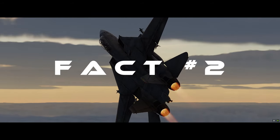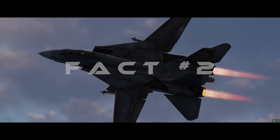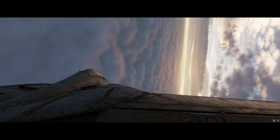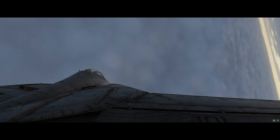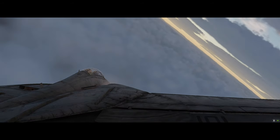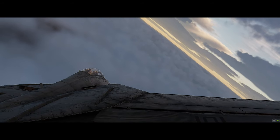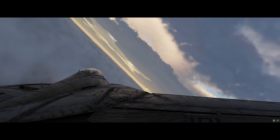Fact number two. How many concepts did Grumman ponder before finalizing F-14 designs? Grumman studied up to 6,000 different design variations before settling on 8 final concepts, with the winning one designated 303E. At that time, the original concept design saw the Tomcat have just a single vertical tail stabilizer, but it did have the famous variable geometry wing concept.